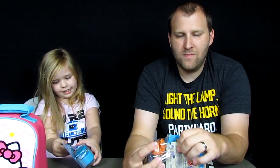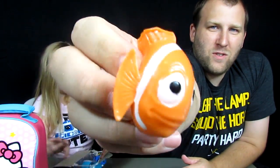Do you want to turn around and show them which one we got? We got Dory and Marlin. So we're going to take them out here and show them to you real quick. Marlin is actually Dory's daddy. Let me try to open it. Oh, Marlin. Marlin always looks so worried, but he's actually got a smile on his face in this one. And wrinkles.